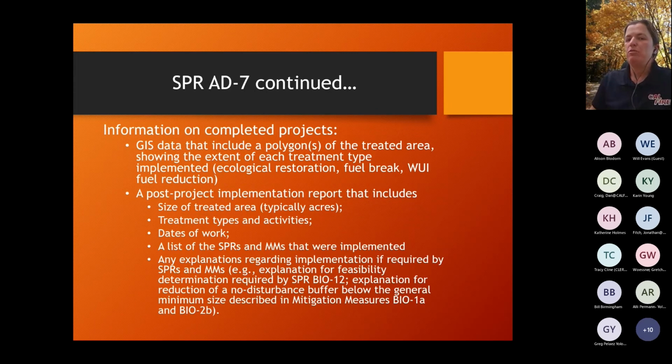And then once you've completed your project, you provide more information to the board. And that is GIS data that shows the treatment area, again, showing where you actually did those specific treatment types, not treatment activities, but treatment types in relation to what you had proposed. And then there's a post-project implementation report that has the size of the area that you treated.